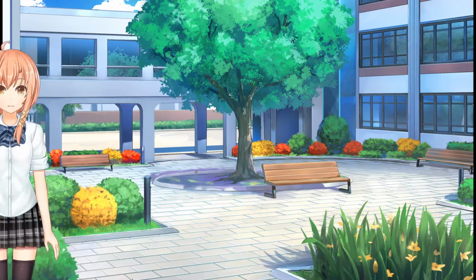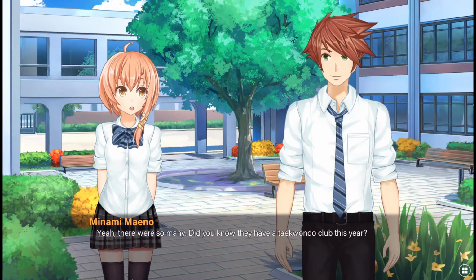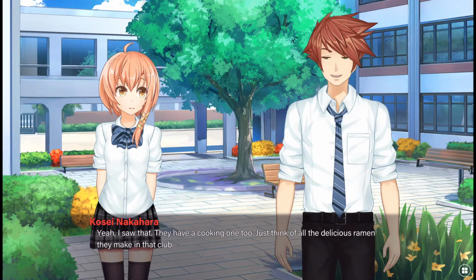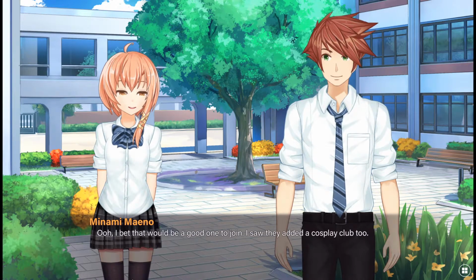Hey, see anything you liked? Yeah, there were so many! Did you know they have a Taekwondo club this year? Yeah, I saw that! They have a cooking one, too! Just think of all the delicious ramen they make in that club. Ooh, I bet that would be a good one to join. I saw they added a cosplay club, too.